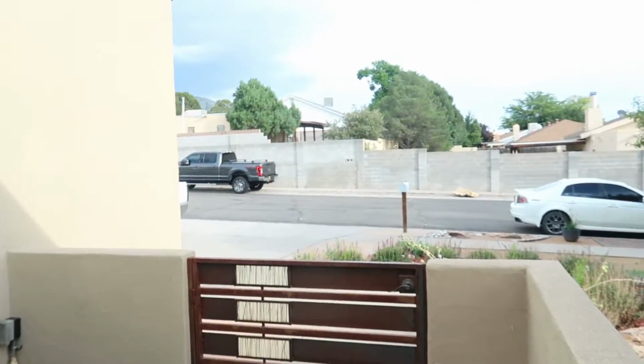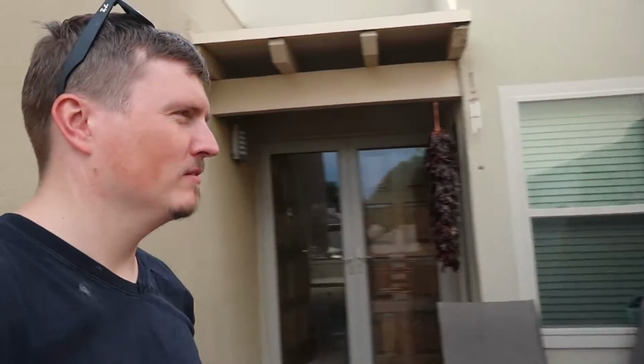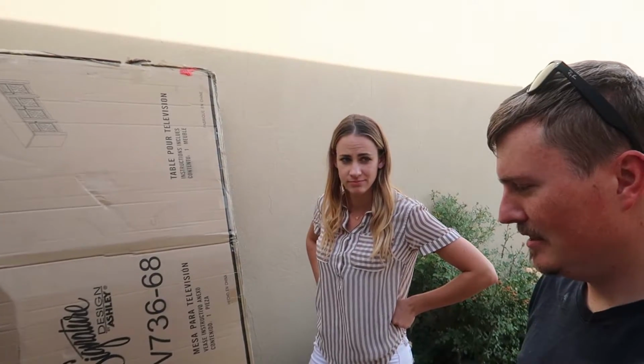So, entertainment stand. I got the truck parked over there. You guys can see it's hiding over there. And then we're gonna hopefully put these bolts on, maybe take the Cobra for a drive, and then maybe help my wife assemble this. Are you ready? Yeah, except it's freaking heavy. Alright guys, now you get to see our brand new entertainment center. You guys get to see it.